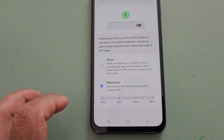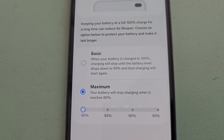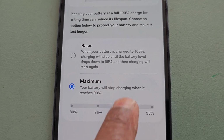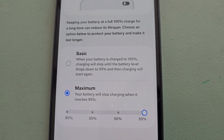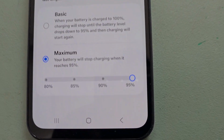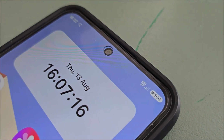Depending on your Galaxy model and One UI version, you'll see different battery protection options. These control how your phone charges and can reduce the amount of time your battery spends sitting fully charged. This is especially useful if you normally leave your Samsung connected to the charger overnight.